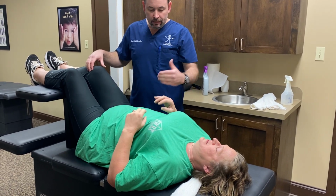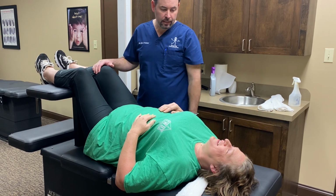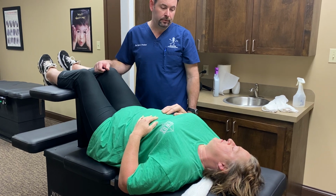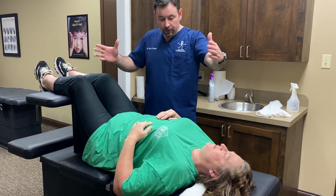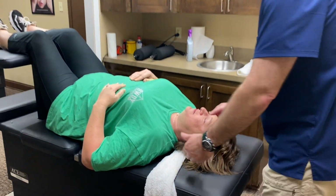Right, intense. Like I said, this introduces a vector of force through the spine. You breathe even better. Yeah, other adjusting techniques do not get to that. All right, gravity's squishing you like this all the time, so we're undoing that.